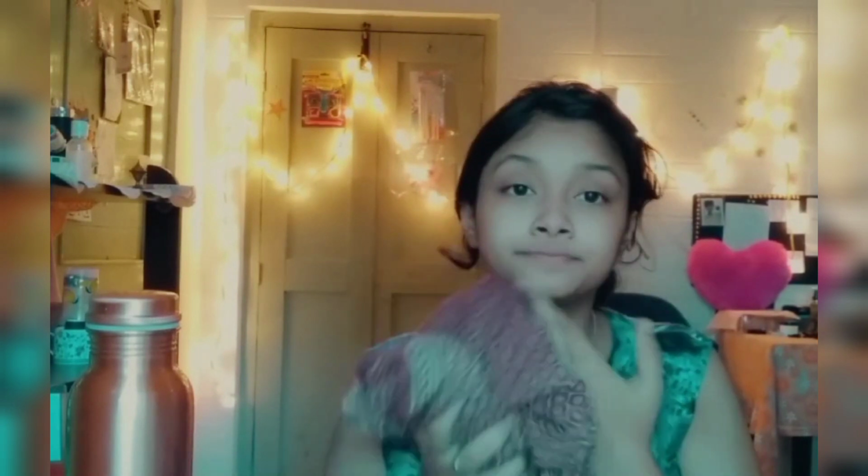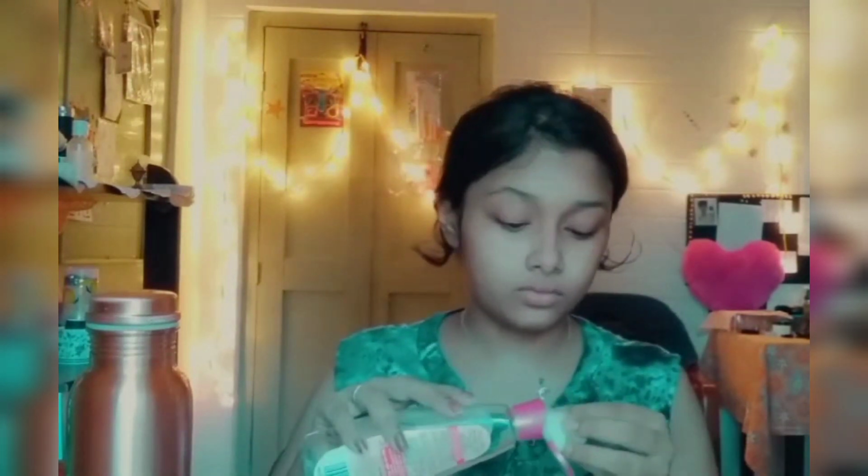And the first thing is I will wash my face and then I will use toner and then I will use lactocalamine. It's a face lotion and I will recommend it. Like it's literally better than primer. Not gonna lie, it's too good.